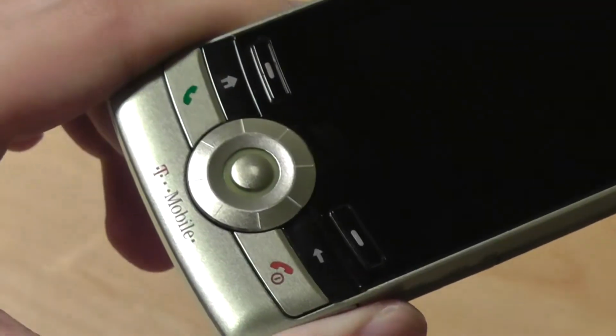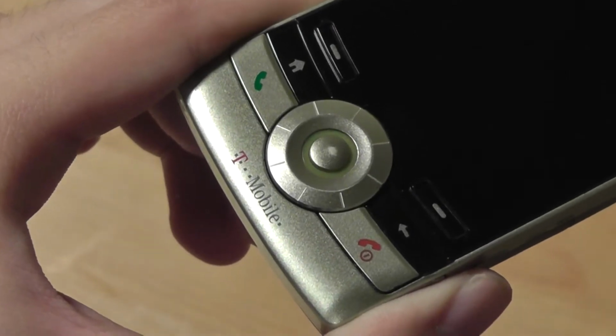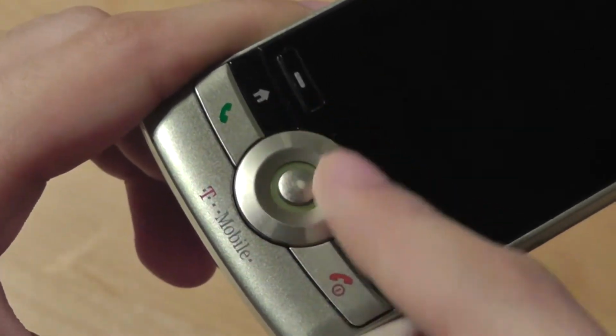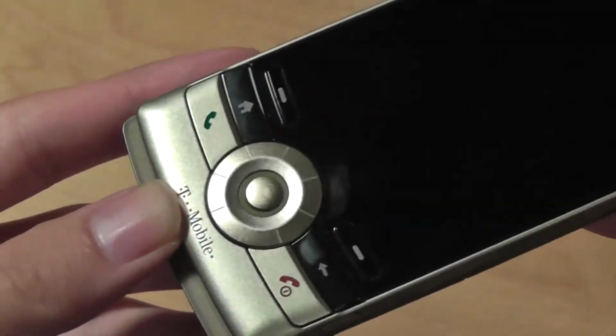There's an earpiece on top and an LED notification light. There's two soft keys, a home key, a back key, standard for Windows Mobile, a talk and end key, and also a 5-way navigation toggle, an OK button that doubles as a scroll wheel, kind of like on the iPod, so you can use it to control your music, control your web browsing.